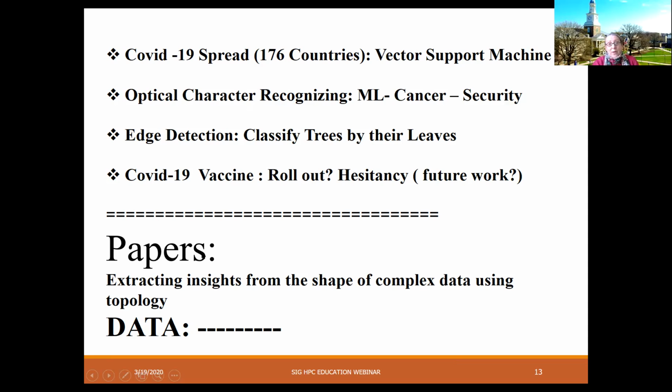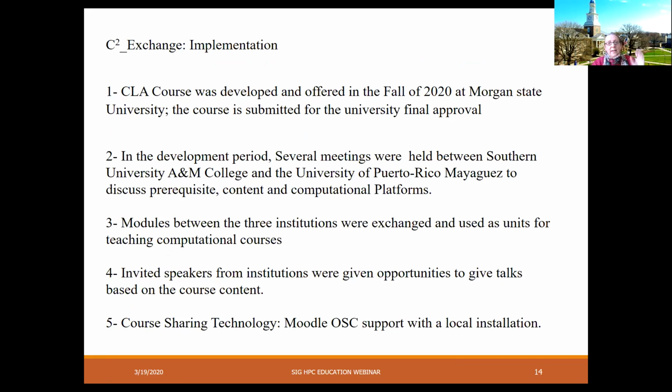So one thing, I am making the students recently read a paper in topology, using topology, and this is new, how to work through that. And I want a minute to share what I did with the group, with the C2 group.